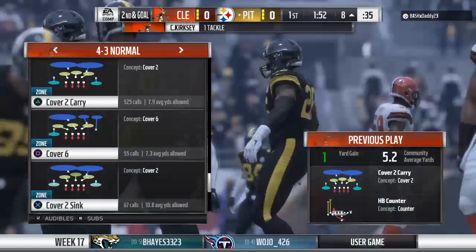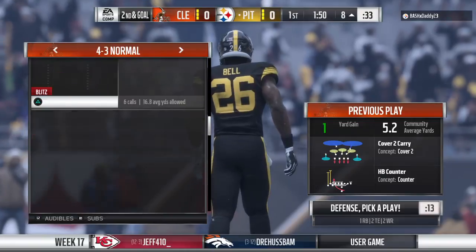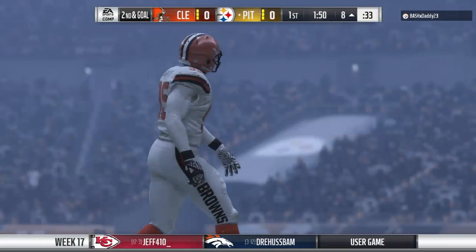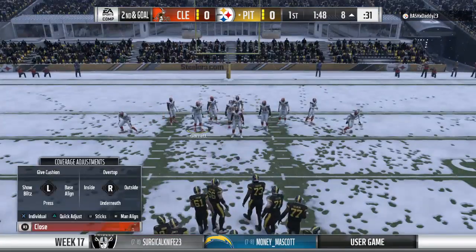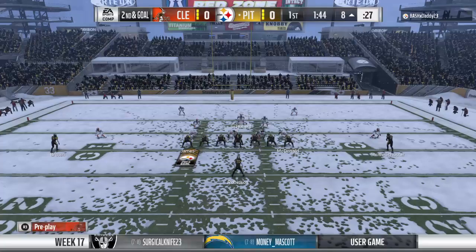Defensively, pretty good start there with their backs against the wall. That's a win for the stop troops right there. And if I'm them, I get a little bolder now. They won the first battle. Keep coming after them. Put the pressure on them. Looking to jam the receivers at the line here. Press coverage look defensively.